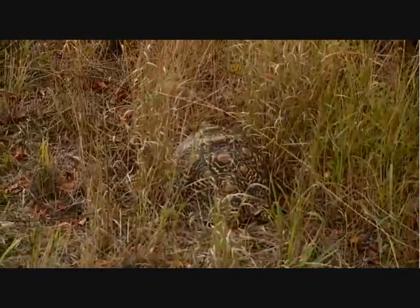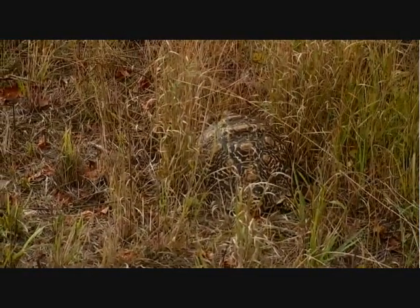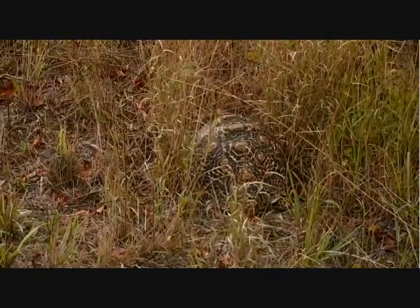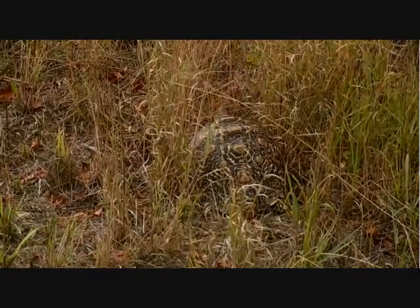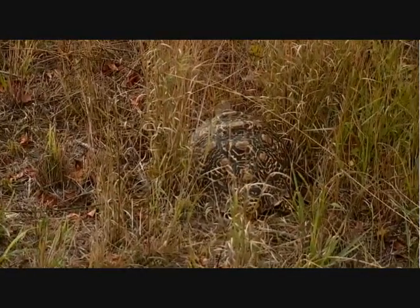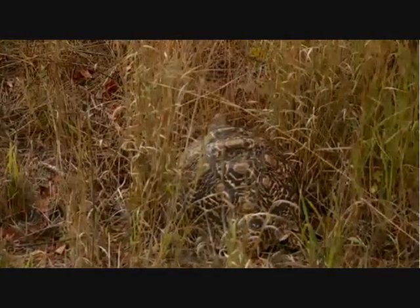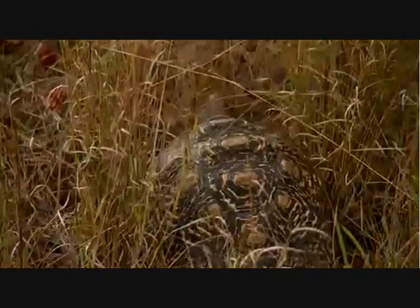So, we're starting our game drive with the leopard, but just not the feline variety. This is a leopard tortoise. It's quite a big one. Unfortunately, we can't see his mouth there, but he has got some nice green grass in his mouth. And the reason he's out moving is because of this late rain we've had.